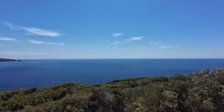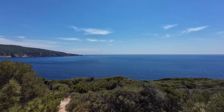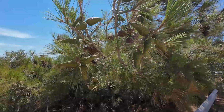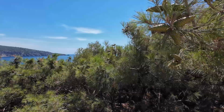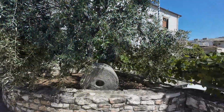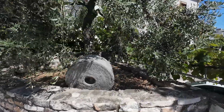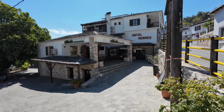There is more to Thasos than sand and sea, or Mediterranean pine forests that smell like ancient Greek mythology. Olive oil is a key industry that dates back to ancient times, and nested in the hills, the village of Panagia is the home of the Sotirelis family.